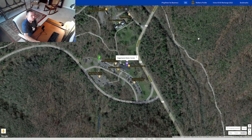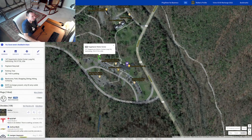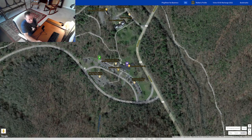It says there's a charger here. Let me take a look. There's no charger here. That thing's busted. That don't work. Oh, it's a wall plug. Yeah. Okay, so you could plug in there and it'll take forever. Oh, this guy says it's not even there. Okay. So anyway, there's no chargers. It takes a lot. And this building is cool.